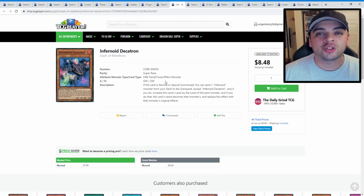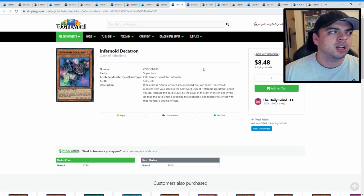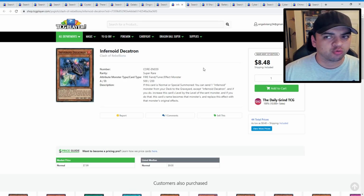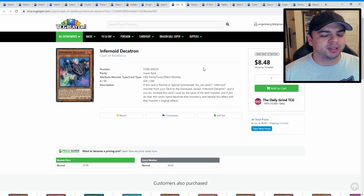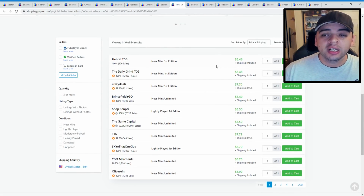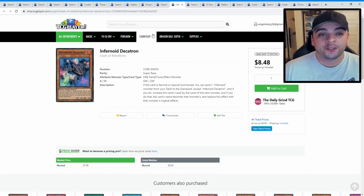Then you've got Infernoid Decatron, and Infernoids were almost at the top 10. I'm not sure if that was a player's invite at the Knoxville, Tennessee regionals, but Infernoids were really going all over the place on everybody. I forgot how many rounds they were undefeated, but they were doing really well. We're looking at Infernoid Decatron. The market price is $8, and the actual price point is almost $9.